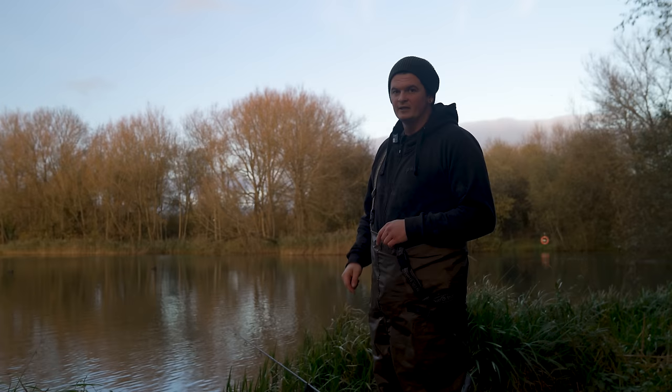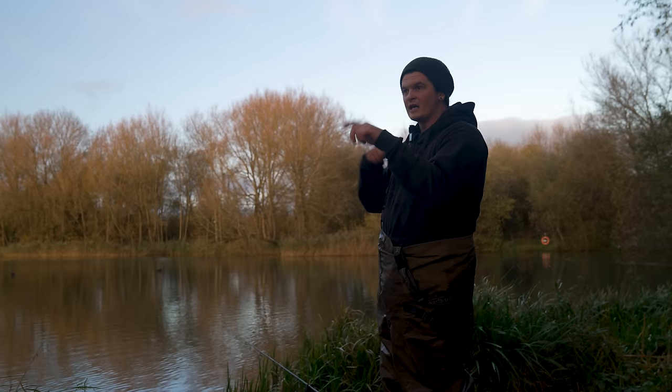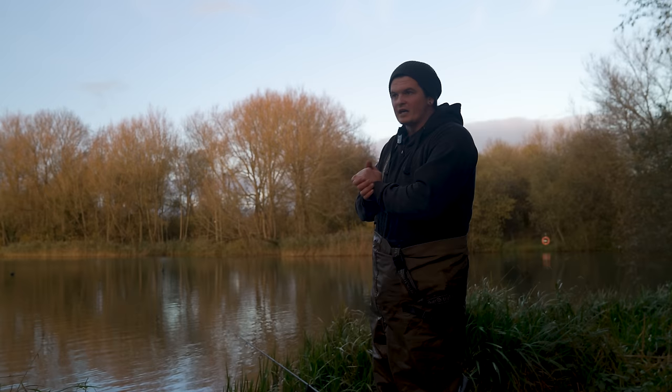I'm going to wind this rod in and get these rods wrapped up. I've got about an hour left of daylight, so get everything out on the spot, top the spot back up, get the bait out there, and then that's it. I'm set for the night then. And then fingers crossed we can get that extra bite.